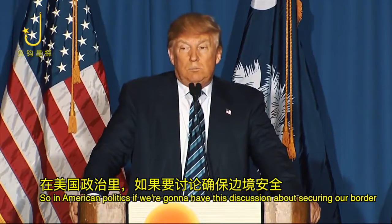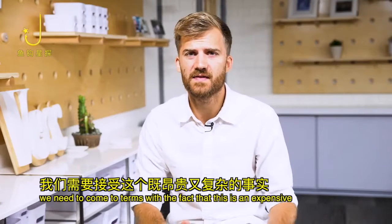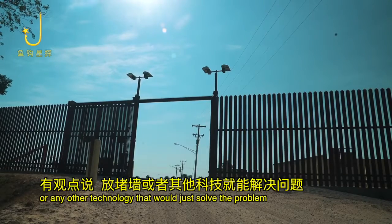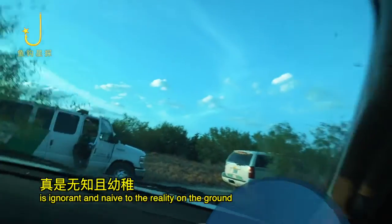So in American politics, if we're going to have this discussion about securing our border, we need to come to terms with the fact that this is an expensive and very complicated enterprise. And the idea that we can put up a wall or any other technology that would just solve the problem is ignorant and naive to the reality on the ground.